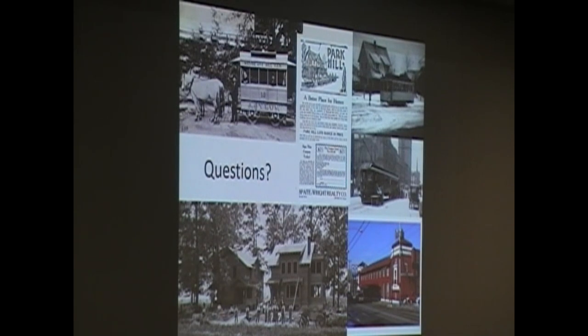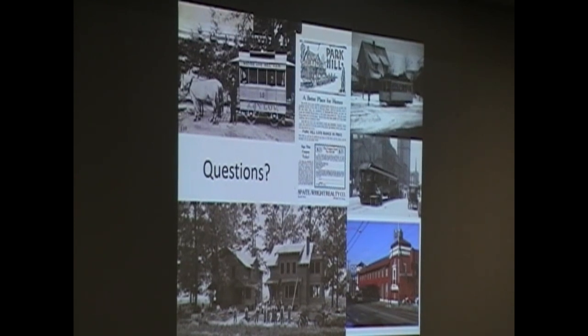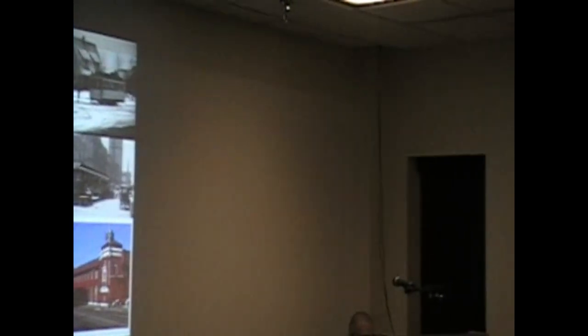Questions up to this point? Sir? Do you have any idea what the expense of one of those homes might have been? In Oakwood? Yeah, any of those you've shown. I'm not sure at the time, no. It's just obviously minimal compared to what they are now, maybe just a few thousand dollars.